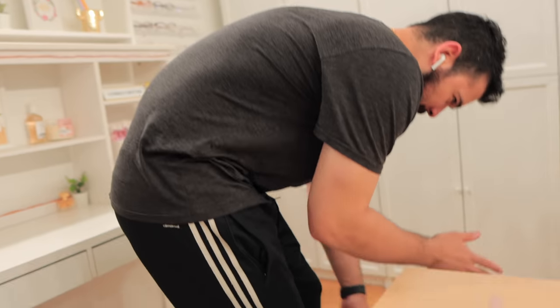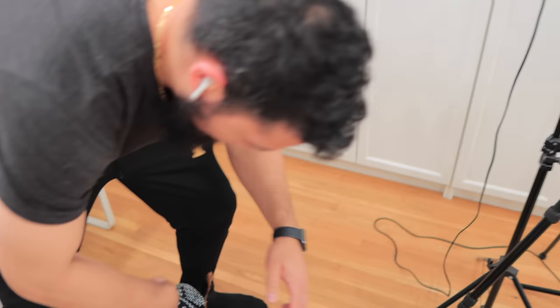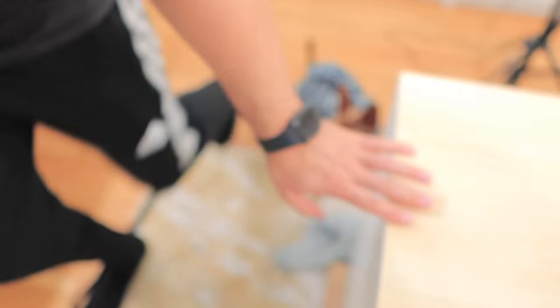Since they want attention, look at this. Miren a este señor. Él se pone igualito como ellos. That's Mio making that noise, by the way. Go get him, go get him.